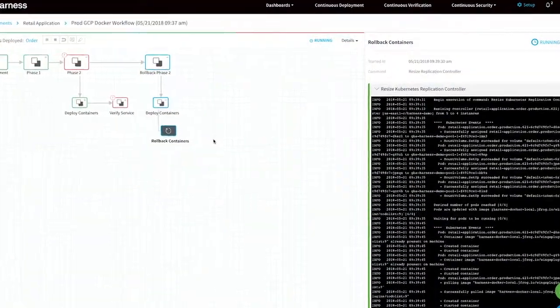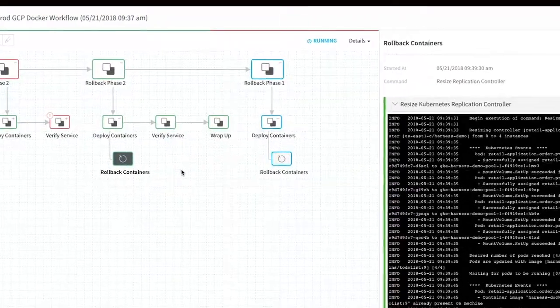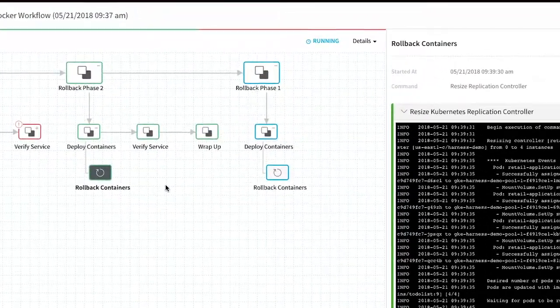The Harness machine learning capabilities of the verification step really lets us trust the system rather than having to watch the graphs after the deployment. We actually had a situation early on in using Harness where we were deploying one of our services. The engineering team that had deployed it were looking at the logs and graphs and metrics, trying to think about whether we need to roll this back or not. By the time they decided, yeah, we need to roll this back, Harness had actually already done it for them.